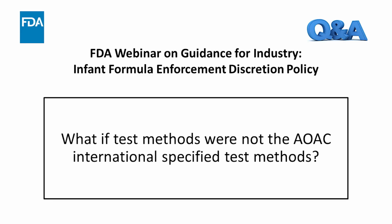All right, so we received a few questions on testing and test methods. Here's an example of one common question that we got in this category, and it was from Jay Atwater. What if test methods were not the AOAC International specified test methods? In this case, the test methods used should be specified and a copy of the method provided. We're providing some flexibility around test methods, but we do need to know specifically what method was used to obtain the results. And if it is not a compendial method, a copy of the method is critical.